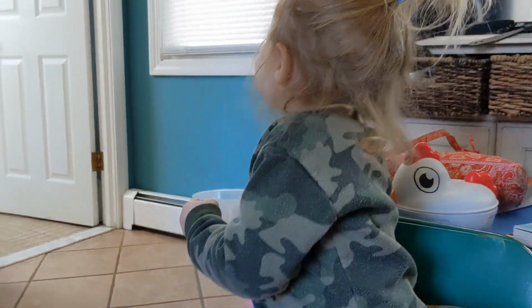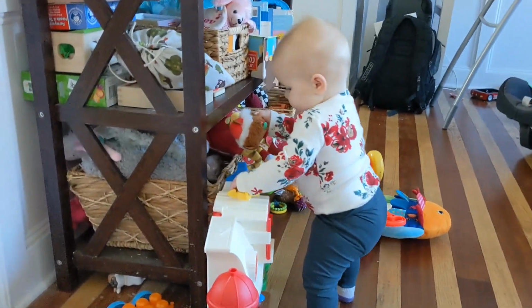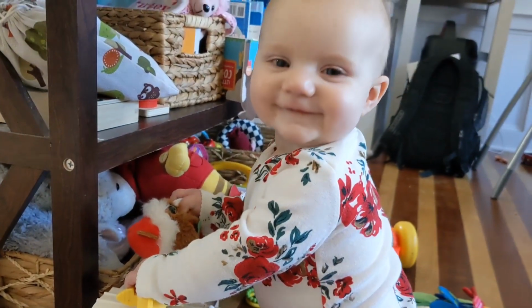And this is my toddler. She is enjoying her blueberries and being a little bit camera shy. And my 8-month-old, she is standing and almost ready to walk. She's getting way too big, way too fast.